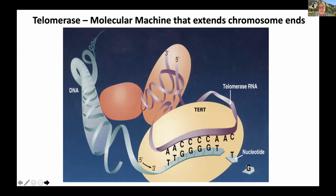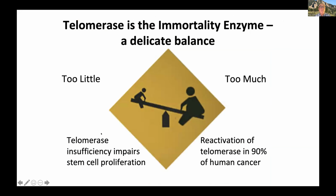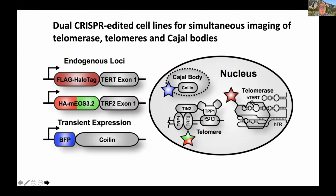So the particular system that we study in my lab is telomerase, which is a molecular machine that extends the ends of our chromosomes. Liz Blackburn, Carol Greider got the Nobel Prize for discovering this enzyme. And this is medically very important, because if you have too little of this enzyme, you can't maintain your stem cells, but too much is one foot in the door for cancer, because this is the immortality enzyme. It is by extending telomeres, it allows limitless proliferation of human cells.